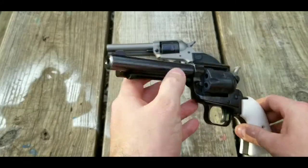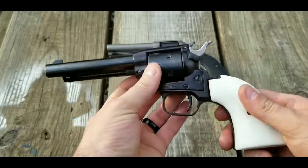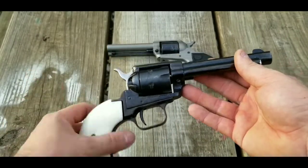You see a little bit of holster wear there on the muzzle. And it's just been a good little plinker. That's all it really has been for me. That's all I wanted it for, and it has done that very well.